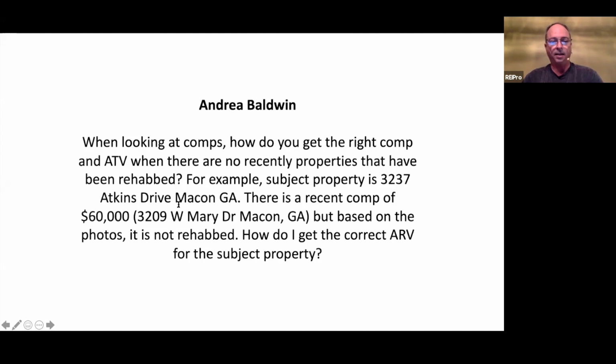Now, I quickly looked at the property and the comps in the area that you're talking about, and it looks to me like the properties are selling really low, 15, 20, 25,000. You will see that 60,000, and you said it wasn't even rehabbed. First of all, in that price range, you're going to have a hard time financing the property. Not many banks are going to touch this.